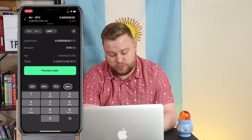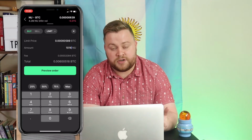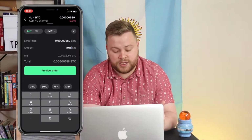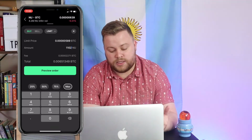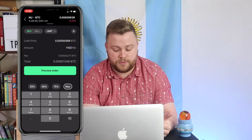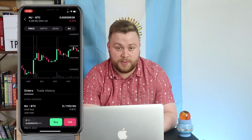But since I sold pretty close to this price, we're going to go ahead and put the order in at 589 Satoshis, because looking at the previous charts, we could see it came back down to that price a few times, stayed around there. And so our order would be for 1,102 NEW. So if it comes back down to that price, I make that difference of 102 NEW. So I placed my order, and now it's just a waiting game at this point.